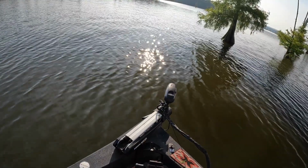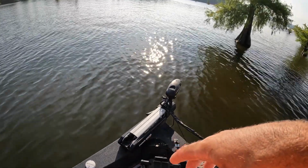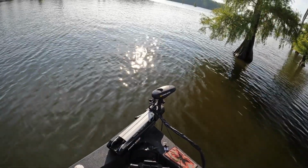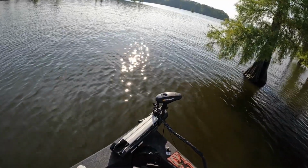I don't know. Let's not get too excited, but that looks pretty decent. I'm not saying that it's a 20 pounder. I'm just saying that. Definitely a limb. I know, but look at the motion. Look at that. That's what you want to see.